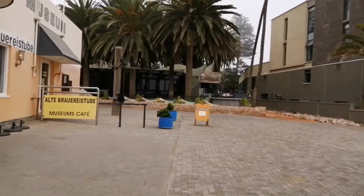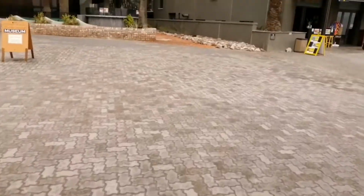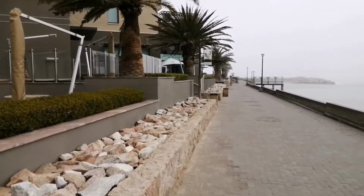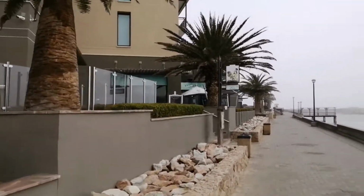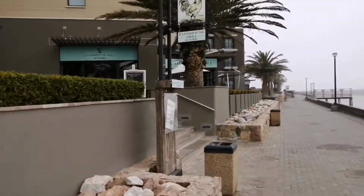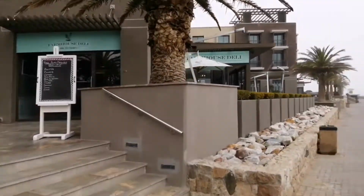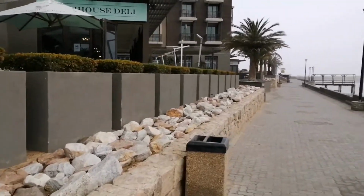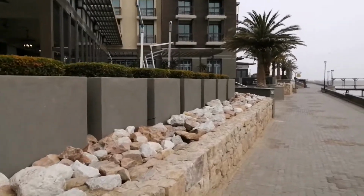Yeah, this is the restaurant that I've been to. I like their food. Their food is amazing. Another one that I've been to is the Farmhouse Deli. There's another restaurant, but I only had some pizza here. It was beautiful, I loved it. So you can never go wrong when it's clear, this place. It's a full package.